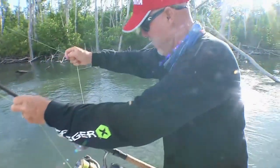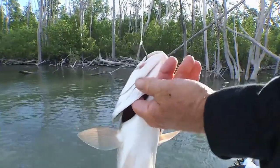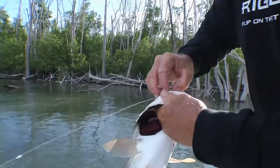Boy, look at this example. Look at how fat this redfish is from feeding on all this stuff. Yep. I mean, you can't even hardly think that you could put another bait in there.